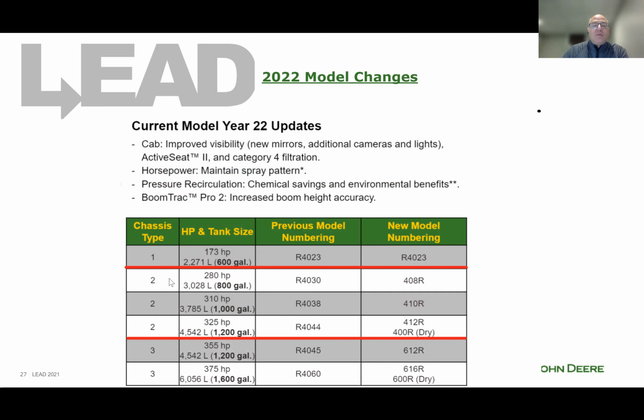So once again, we've got 1, 2, and 3 different sizes of chassis. Number 1, we don't see too much in Western Canada, but the 4023 is going to stay the same number. The new models are on this column here, and that is for 2022. So just to let you know, a little bit more horsepower, 280 horsepower, 800 gallons. The number changed from 4030 to 408R. So that's 800 gallons. That's what that 8 means. 800 gallons US. The next one's a 310 horsepower with 1,000 gallons.